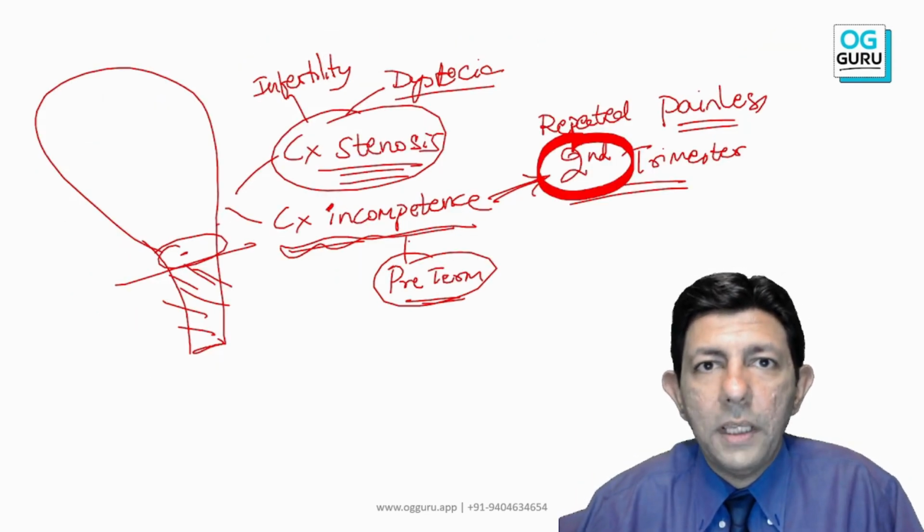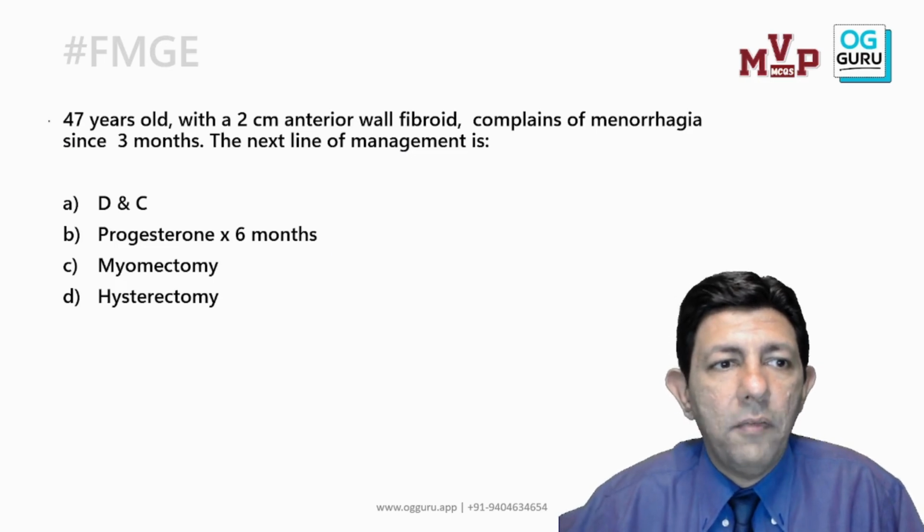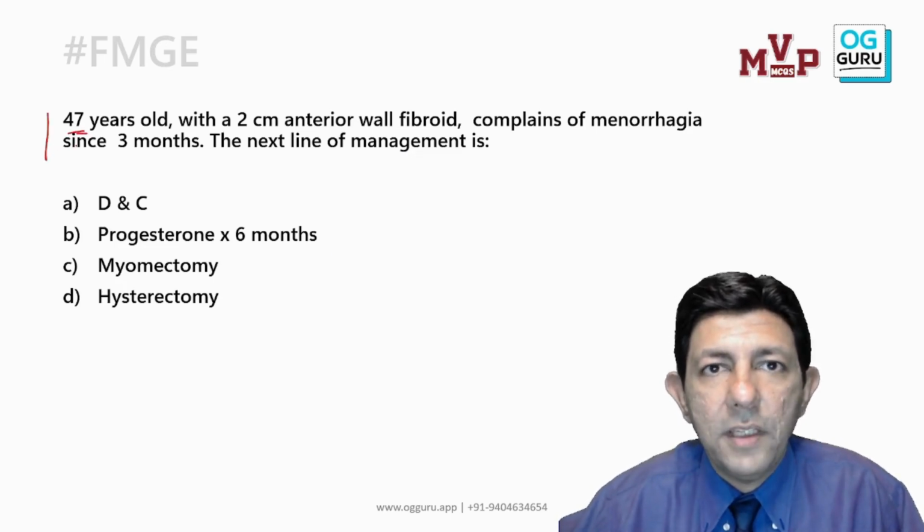So moving on to the next important MCQ, very important. 47-year-old lady, 2 centimeter antral fibroid, menorrhagia since 3 months.